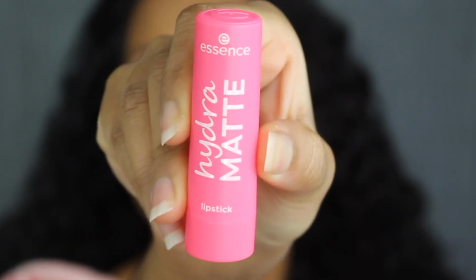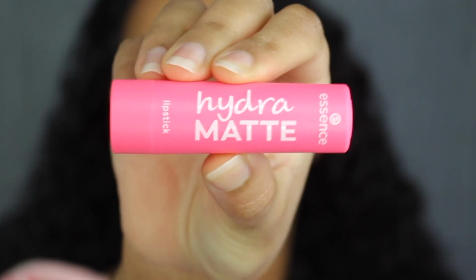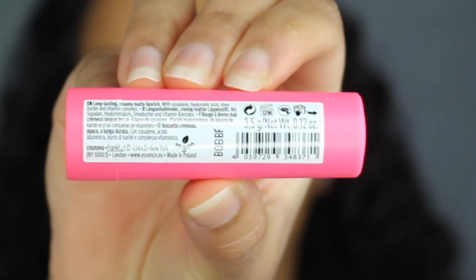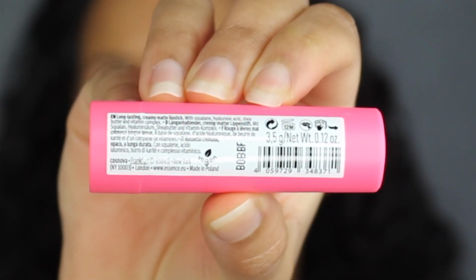Here's a closer look on what the lipstick tube looks like. It says Essence Hydra Matte. And then on the bottom it says lipstick. On the back you get 3.5 grams of product or 0.12 ounces. This has a 12-month shelf life and this was made in Poland.